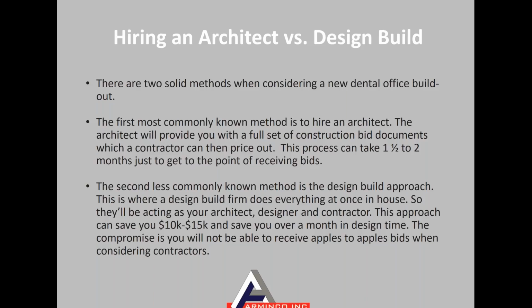You can't build off of it. You can't even price really off of it. You can get an idea of cost because you'll know, okay, 2,000 square feet, I can fit 7 ops. I get a general idea of what that's going to cost me. But until the design is fully completed, you won't know the total cost of your project.